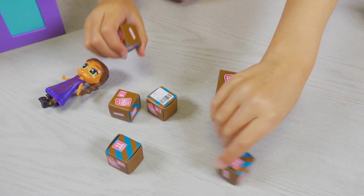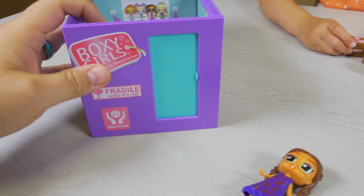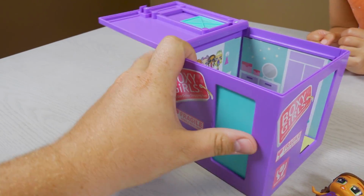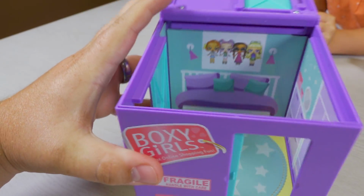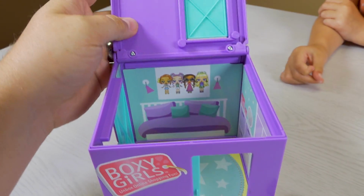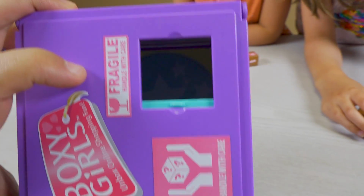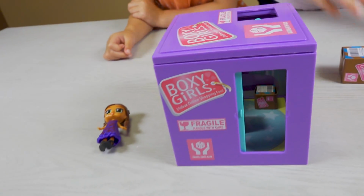Wow, there's six of them. There's six boxes. Cool. Whoa, and look at her house. So you can open their doors. Whoa. And open this door. There's her friends on the wall. And she's got a little place. So this is a neat little dollhouse type thing. And it has a door on the top, so I guess you could put the boxes back in, if you keep the boxes, but you guys have been destroying the boxes, so.